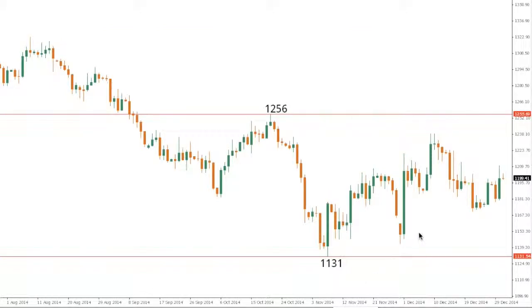Gold. Gold is locked within the middle of a key range defined by 12.56 to the top side and 11.31 to the downside. But overall, while the market holds below 12.56, the trend remains bearish, with the market expected to put in a lower top ahead of the next downside extension below 11.31. A break back above 12.56 would ultimately be required to take the immediate pressure off the downside and suggest that a meaningful base in this market is being put in.